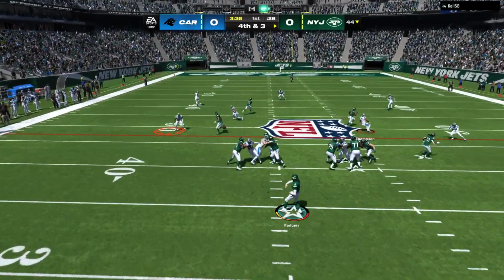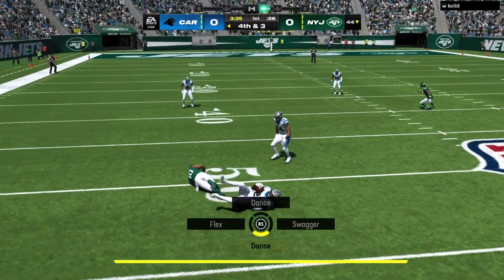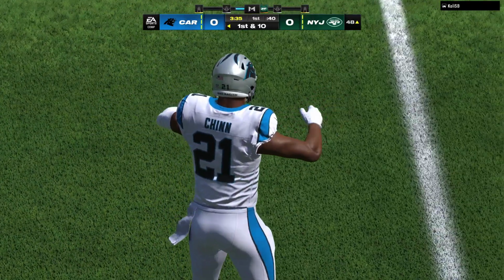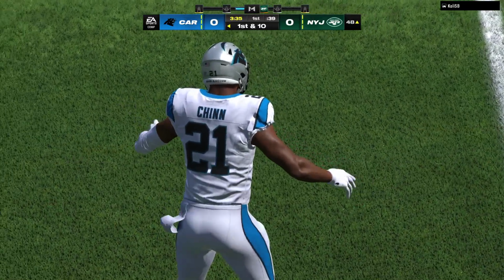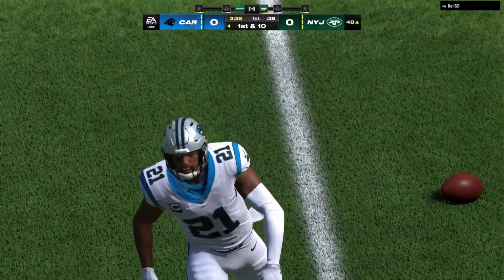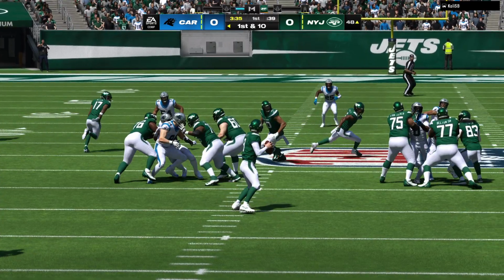Rodgers to throw for it on 4th. They're going for Lazard, but this is intercepted. Jeremy Chinn picks it off. Not something you see very often from a quarterback of his caliber, an opening drive interception. Oh, there's no doubt in my mind that even he's surprised at how that one played out.